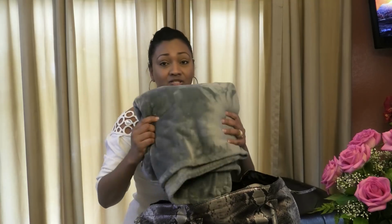The other item I have for myself is a nice comfy blanket. You want to carry your own blanket because in the hospital you're not going to get a nice comfy blanket. You want to be as comfortable as you can when you're there. So here I have my nice comfy blanket.